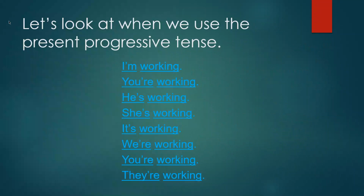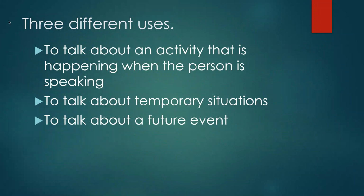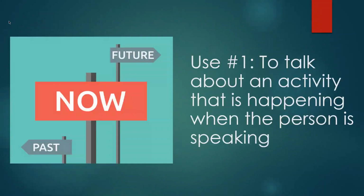Now let's look at when we use the present progressive tense. There's 3 different uses: to talk about an activity that is happening when the person is speaking, to talk about temporary situations, and to talk about a future event. Let's look at use number 1, to talk about an activity that is happening when the person is speaking.